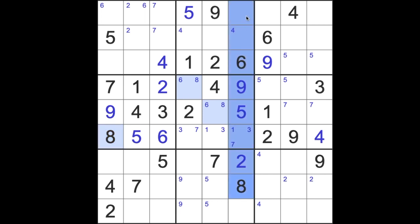Okay, so 8 blocks up this column here, so that will give us a pair of 8s there. It might turn out to be more useful later. Nine is a pair in these squares. And that's about it.